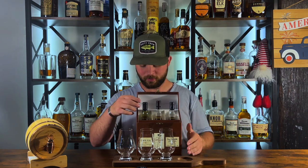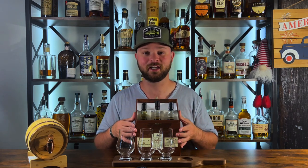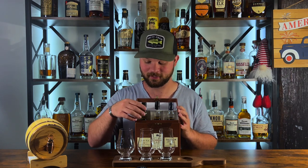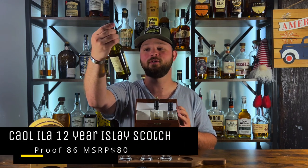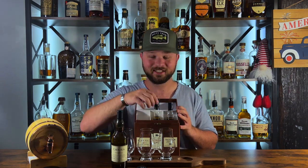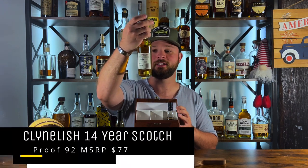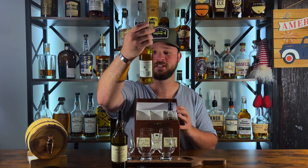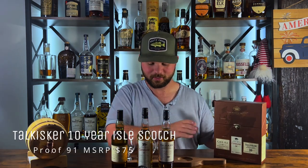So, on the box, I will botch these names up, and I apologize to all of my Scotch viewers out there, but I'm going to try my best. On my right, your left, first bottle here is Coil Isla. This is a 12-year age-stated Isla Single Malt Scotch Whiskey, sitting right at 86 proof. Second bottle is Glenelish 14-year, a single malt Scotch Whiskey, aged 14 years, distilled and bottled in Scotland. And bottle number three is Talisker Single Malt Scotch Whiskey. So that's what's in the box, and we're just gonna pour them out and dive right in.